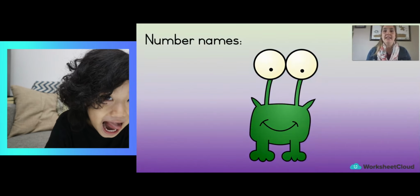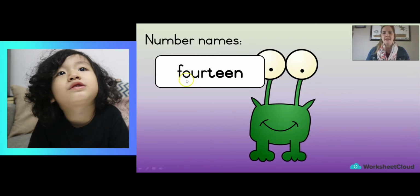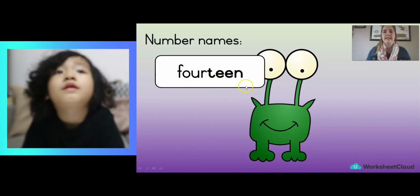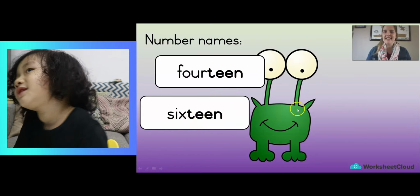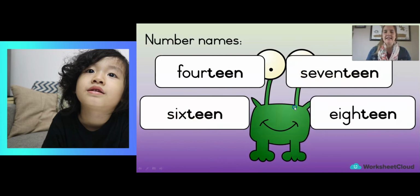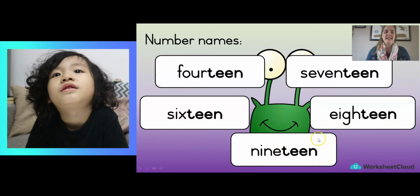These are what I call the teenager numbers, like 16 and 17. But you know, it's actually not too difficult if you can read your number names up to 10. We're just adding on this word here called teen, teen, teen. So look here, 4, we can read teen, 14. Do you see? Let's do another one. 16. You try this one. 17. Yes, 17. 18. 19. Well done.